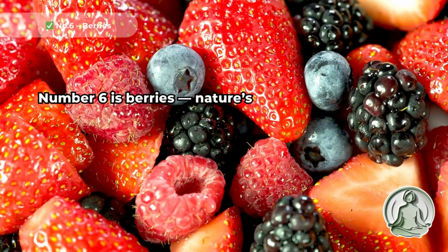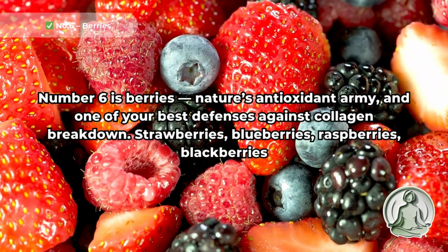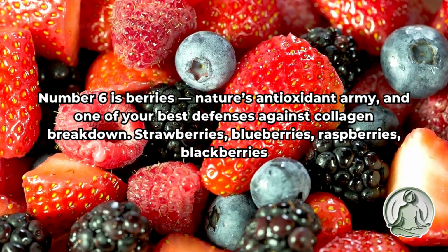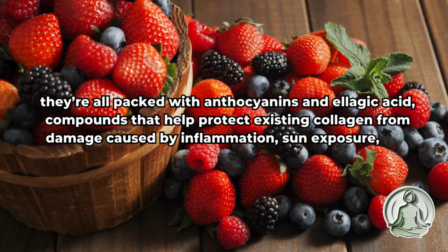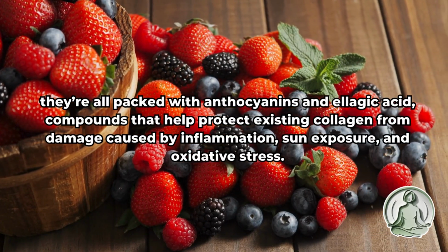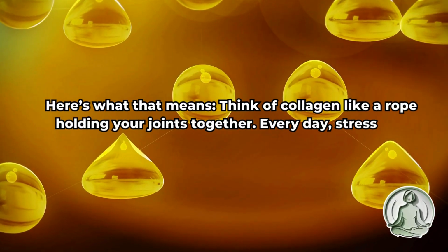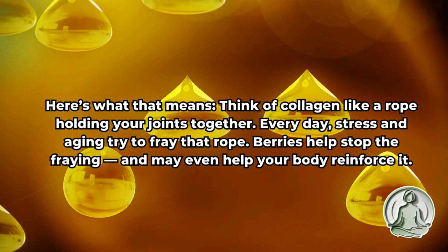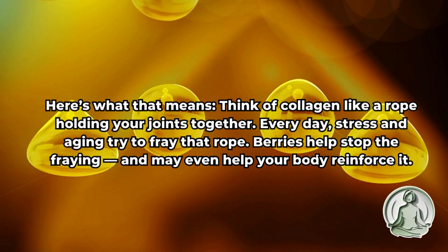Number 6 is berries, nature's antioxidant army, and one of your best defenses against collagen breakdown. Strawberries, blueberries, raspberries, blackberries, they're all packed with anthocyanins and ellagic acid, compounds that help protect existing collagen from damage caused by inflammation, sun exposure, and oxidative stress. Here's what that means. Think of collagen like a rope holding your joints together. Everyday stress and aging try to fray that rope. Berries help stop the fraying and may even help your body reinforce it.